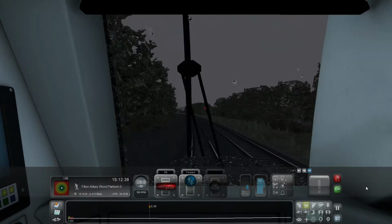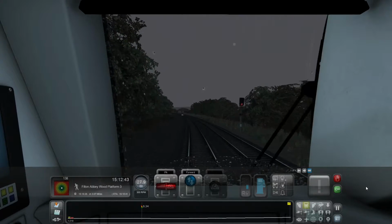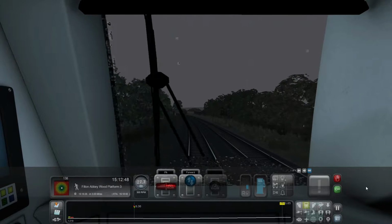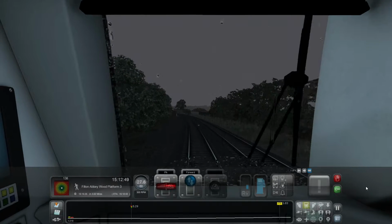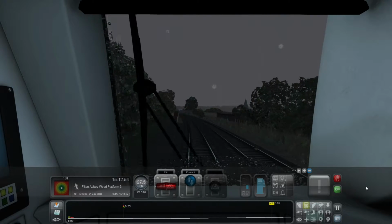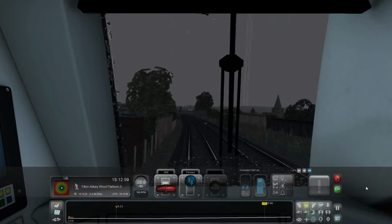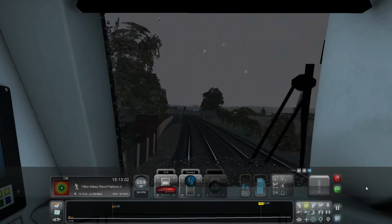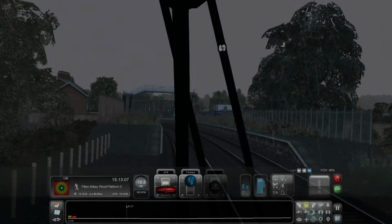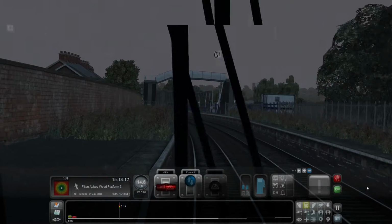That red light does not apply to me. And we'll keep it about this speed until we see what the next signal's like, because you never know. It's around this corner and we still haven't seen it yet. We've got to assume it's red. We've got to. We still can't see it. It's around this station. We have got to assume it's red.